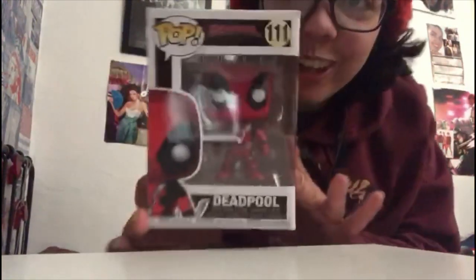So this is the Deadpool Funko Pop. This is number 111, and this is Deadpool with swords. They also have Deadpool by itself and thumbs up. So this one, I'm so excited for this. It's so cool, isn't it? I love it. It's so cute. If you haven't watched Deadpool 2, it's amazing. You should watch it. I love Deadpool 2. And Deadpool, of course.